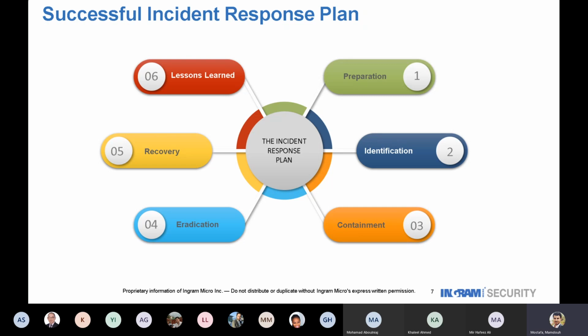So in the identification phase, there are some steps or things that should be done by the incident security team. For example, they need to understand when exactly this happened. They need to know who discovered it and how it's been discovered in order to relate it to other things and to know how to fix it.